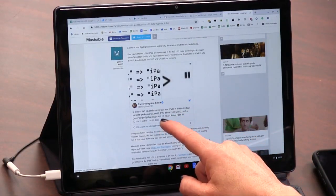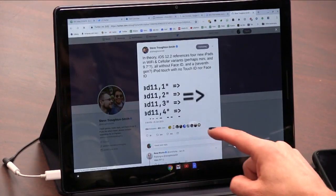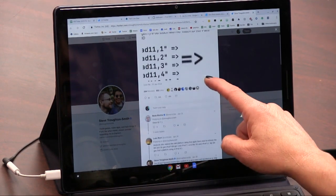Here it is, Steve Troughton-Smith. Yes, and there's the code in the source of iOS. There you go. So actually, it looks like four new iPads, four numbers not seen before. And I would love it if they did a mini. Wouldn't that be awesome? We were wondering if the mini was gone for good. So without Face ID, so maybe a lower price point. Yeah, probably, right? And then an iPod Touch with no Touch ID nor Face ID. Oh, that's what the fourth one is. Three iPads and a new iPod Touch.